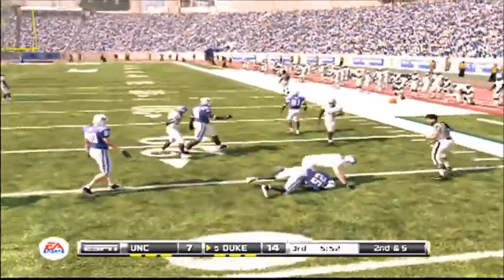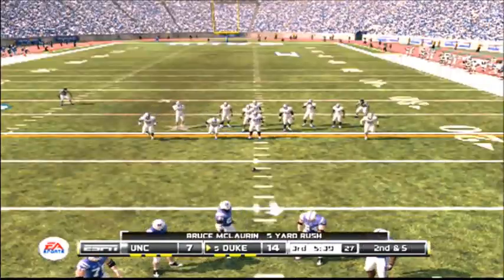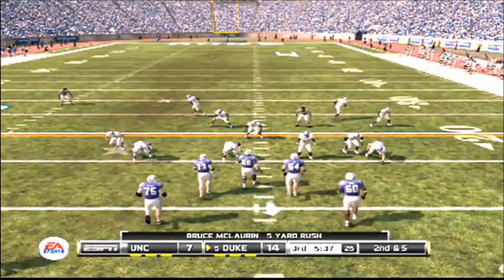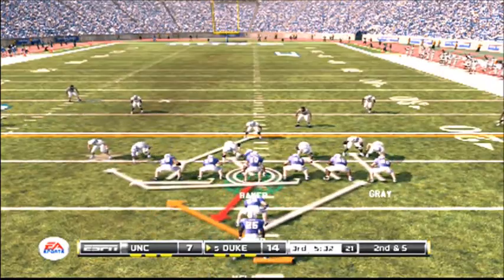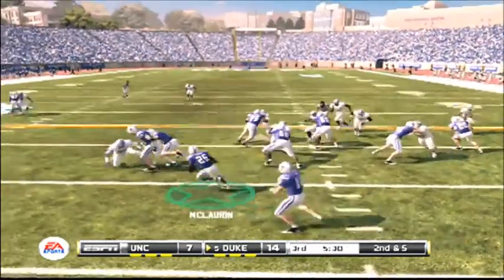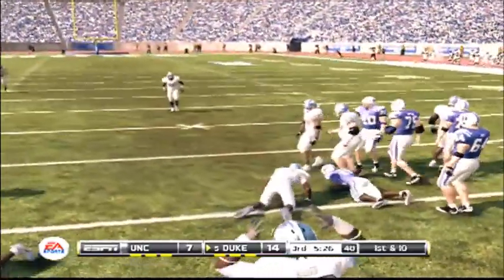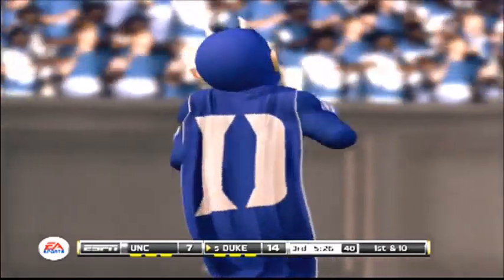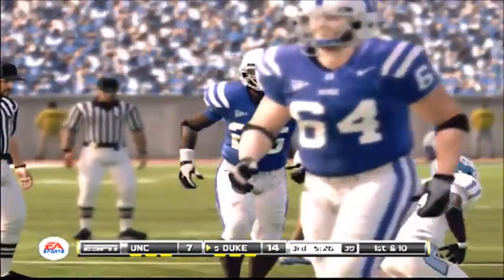McLaurin on the right side. McLaurin gains about 5 yards on the run. Second and five coming up here. Duke is up 7. Again with a carry. Nice run to the left there. So the halfback gets some decent yards and a first down. This young man ran with some purpose there and picked up 6 yards.